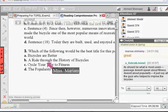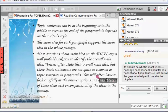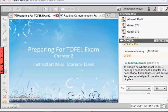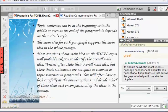That's true. A ride through a history of bicycle. It's the only title which emphasizes the main idea of the passage or of our paragraph. Okay, I guess we understand now. Now you get what the main idea has to do with it, why it's important and why it will help us with better understanding.